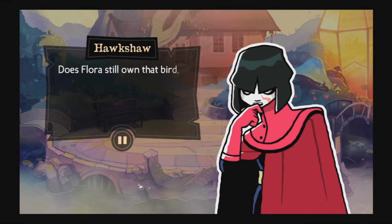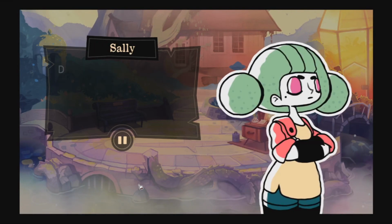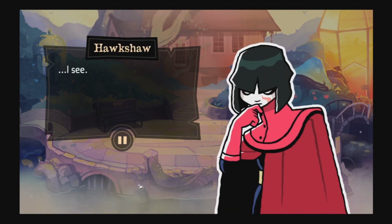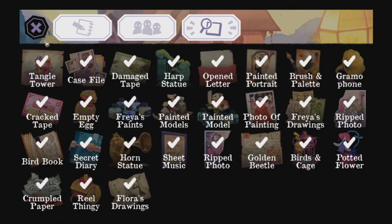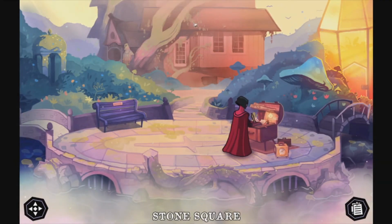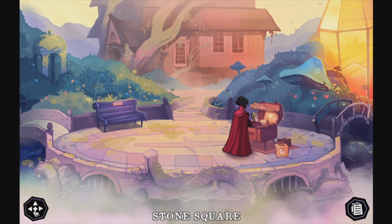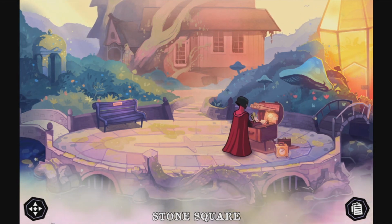Does Flora still own that bird? Do you know? Don't think so. The drawings are from a few years ago. I see. So, I wonder if Flora lost her bird because it ate the golden beetle. Or the bird was then far away, and that's why Pointer hired Hawkshaw. But I think I'm going to leave it there.